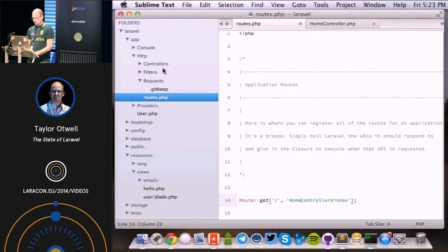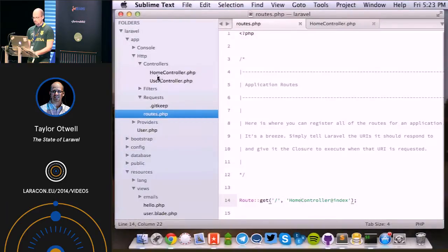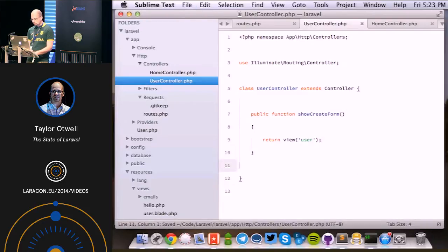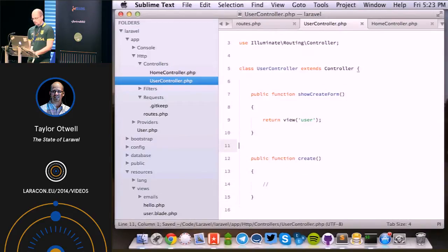Okay, and let's go ahead and generate a controller. We're going to do a user controller, and I'm going to use this new plain tag, which doesn't put any methods in it. And then I'm going to say, I don't know, show create form, and I'll just return that view. And then we're going to have a, let's just call this create, to do the actual creating of the user. So we'll fill that in later.